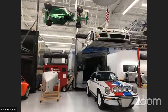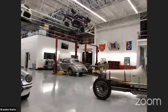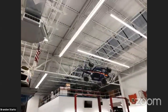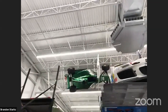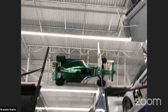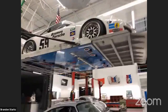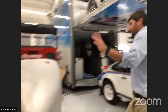So this is where all of our cars run except for two. Hannah, can you show them which two do not run? The two on the roof. Ah, the ones that are upside down. That's correct. Everything else runs and is maintained here in the shop. And like I said, we don't get too extensive into restorations. I say that, but here's what one would look like.